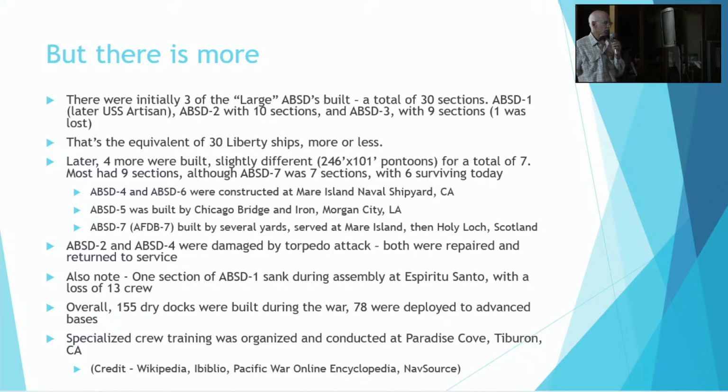But if you add them all up, over 155 docks were built during the war. A couple dozen were built right here, and half of those, approximately, were deployed around the world to advanced bases, mostly in the South Pacific. Some in Hawaii, and places like that.